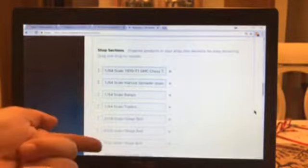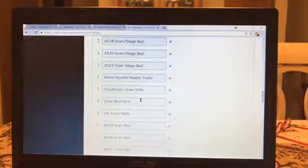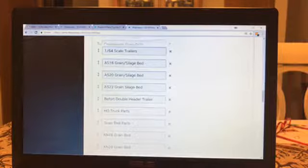You can edit those names right here, or you can delete those. So I have this thing called 1/64 scale truck parts, and that had my old C60 in it. Well, I don't have the C60 anymore, so I'm going to delete that. And I just did. And you'll notice that these ones moved up one row. So you can go in here and change anything you want. And you can actually reorder them. So let's say you want to bundle up different projects together. So maybe you want grain bed parts near other grain beds, or maybe you want the Crustbuster grain drills up a little bit. You can just drag and drop those wherever you want them.